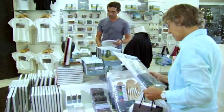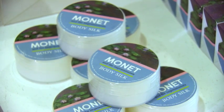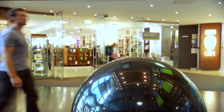No water lily ashtrays, but these must be Monet bags. And for that special someone in your life, there's even Monet body silk. As used by all of the Impressionists. That'll be quite enough of that.